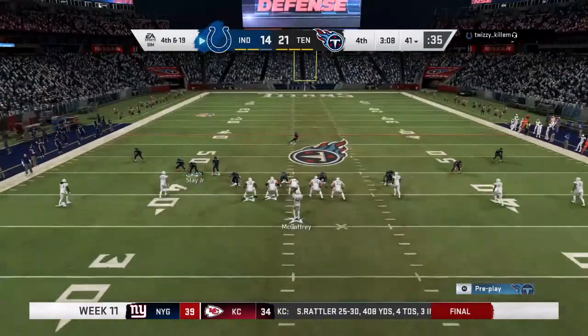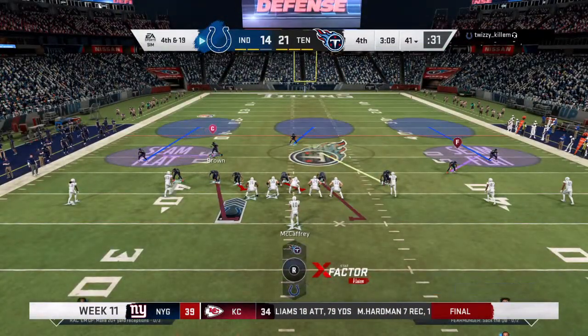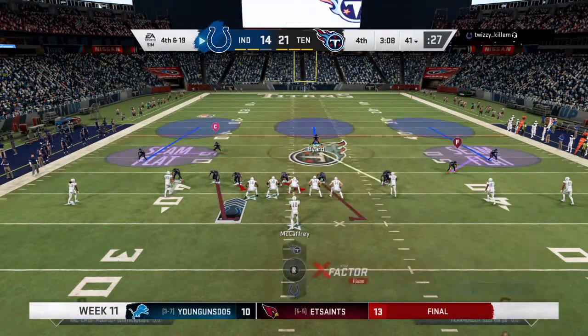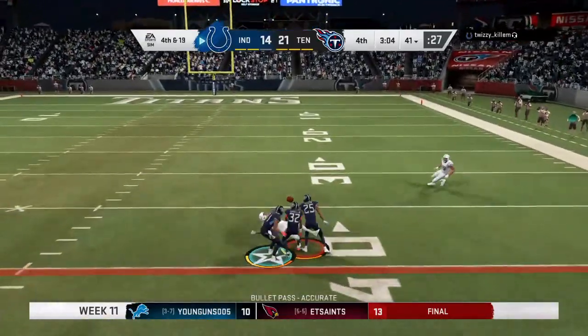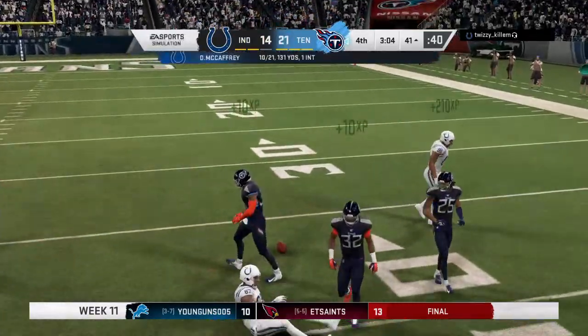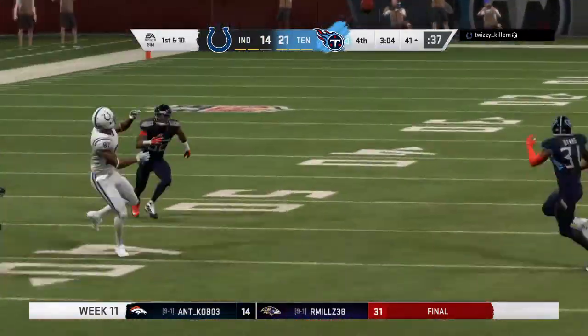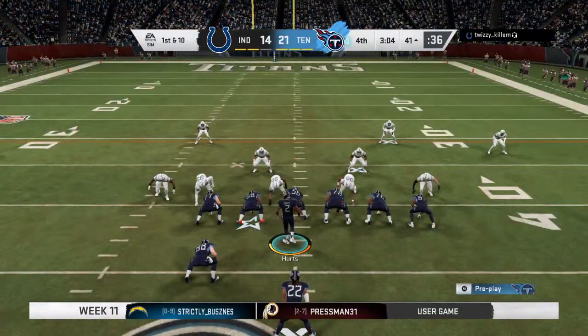One score down, here we go. They're going to go for it here on 4th down. Got to try it here. He's back to throw. And that is incomplete. Boy, it looked like he had it and dropped it. And the Titans, they've got the football back, and they've got it in great field position.